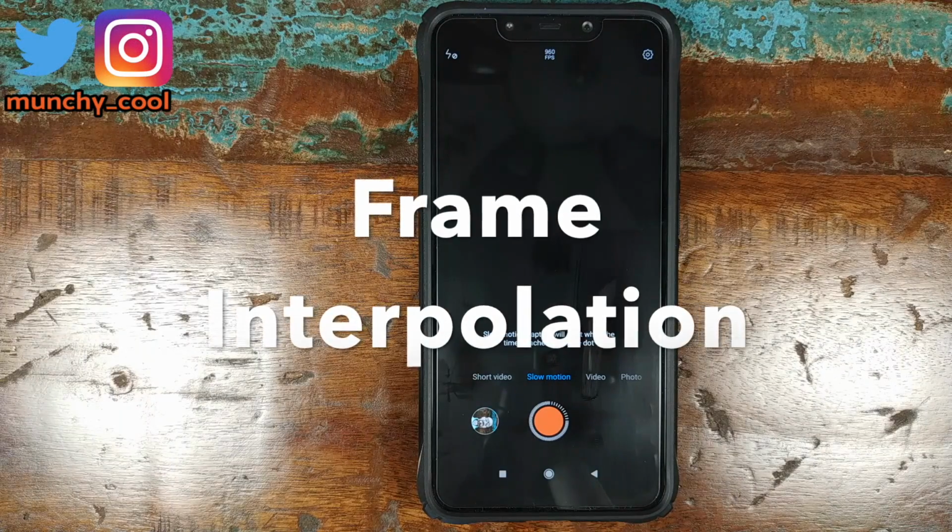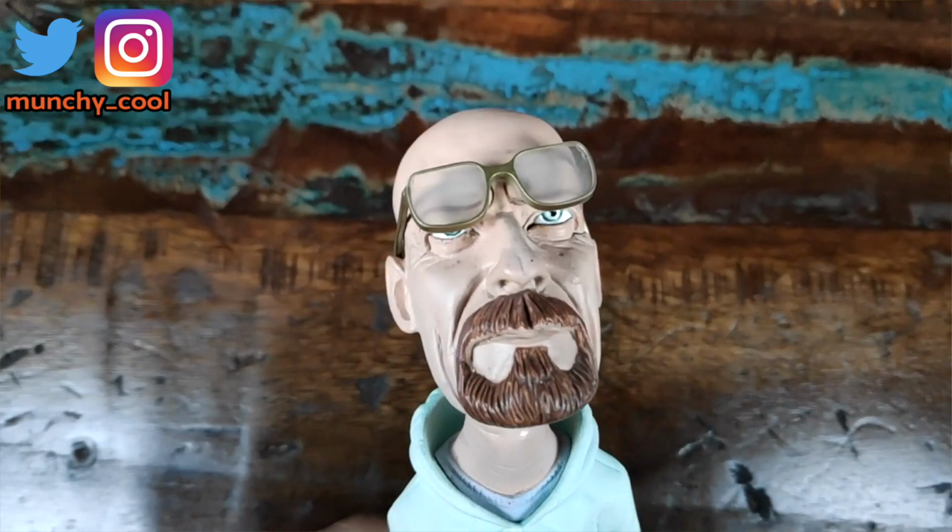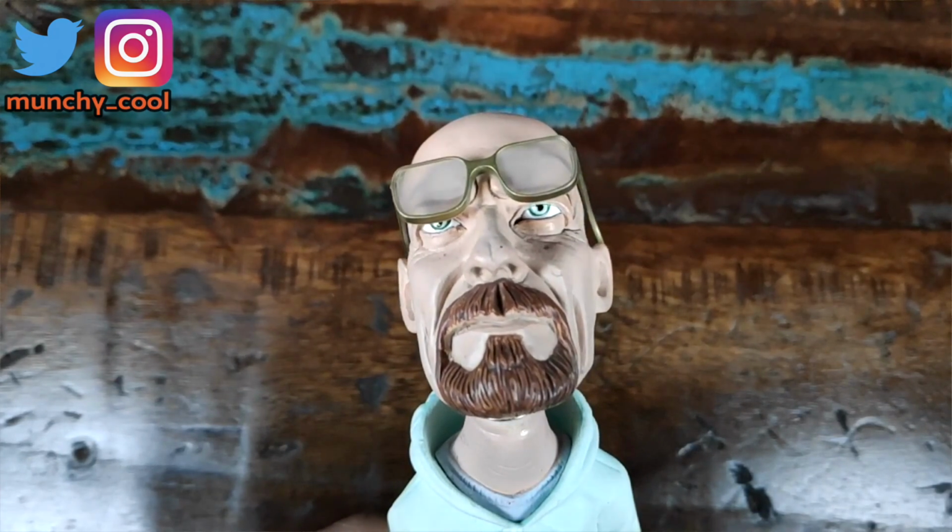Is Xiaomi the only company doing so? No, Huawei has done this on the P20 Pro. Xiaomi has done it on the Mi MX3. There might be other companies as well which are doing this.